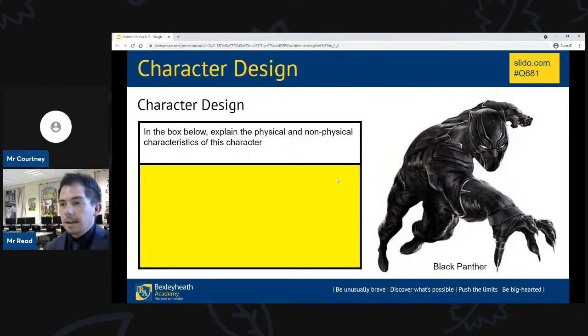Now, character design is the last one I was going to talk about. Whatever product you make, you might have a character in it, whether that be a comic or an interactive product to educate children or teenagers. When you think of character development and design, there are two main issues that we look at: the physical characteristics of a character and the non-physical characteristics. The physical is something obvious that can be seen, whether that be a person's hairstyle, eye color, costume, height, or build.